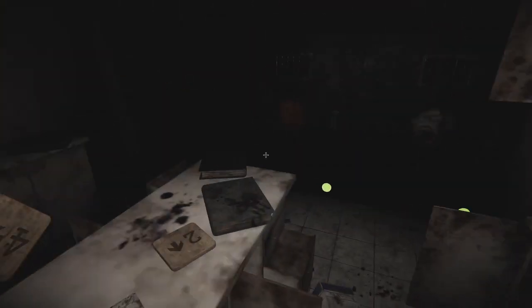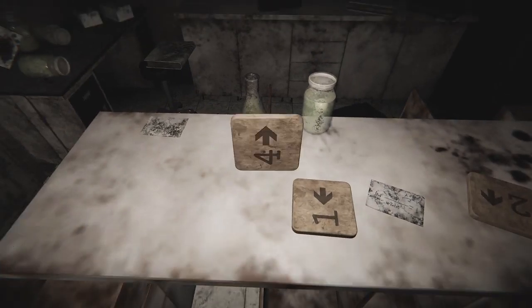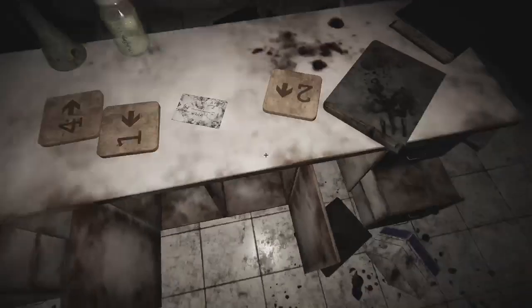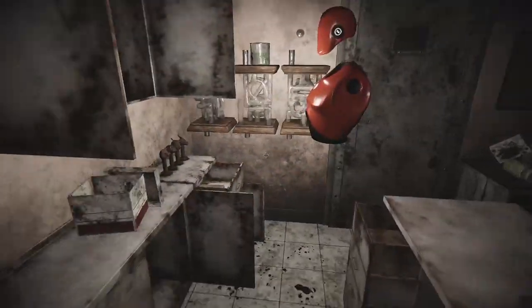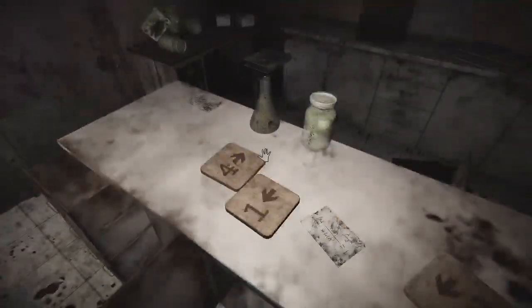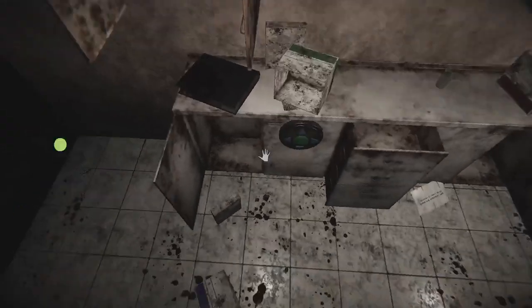Oh, look at that, there's more tiles! So we've got left, up, what's the third one? Up, right, left, up, up, right. Let's go!